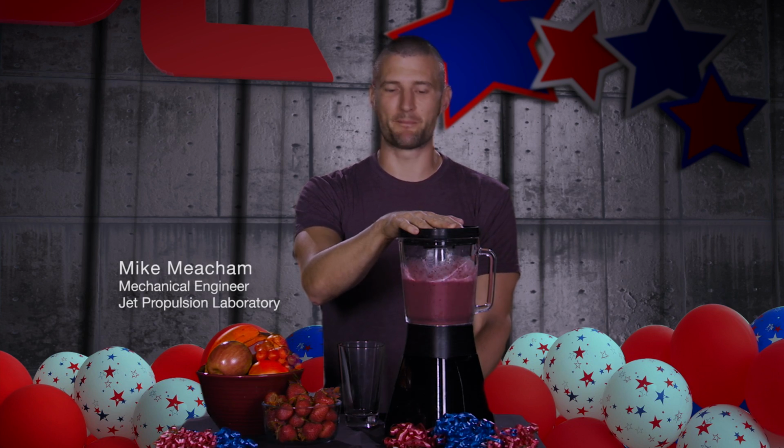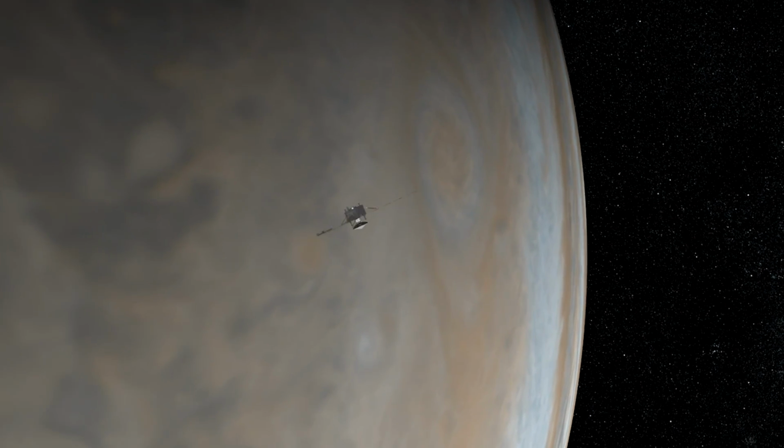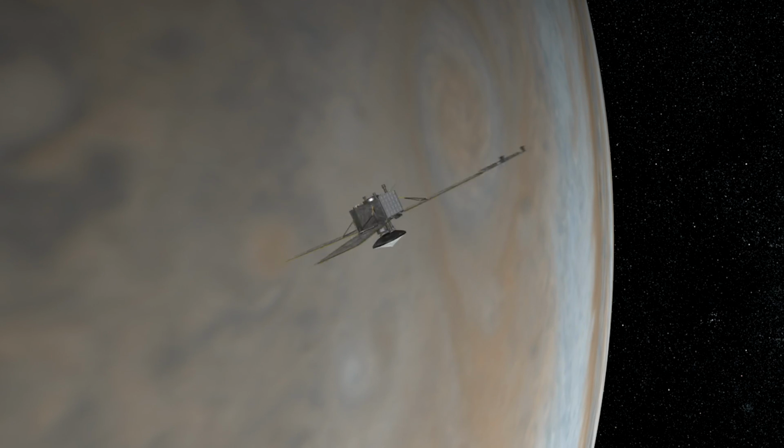4th of July is coming up, and everyone's gonna have some nice ice-cold beverages. But you know where it won't be very sunny is about 500 million miles from here near Jupiter. NASA's Juno spacecraft will be arriving there this 4th of July, making it humanity's most distant solar-powered spacecraft.